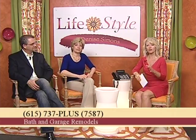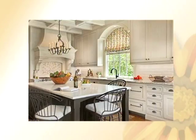Now we have another picture of a kitchen that you did. Yes, this is a quick look at a kitchen that just recently won a regional winning design by Sub-Zero Wolf. Out of 1,600 applicants to the Sub-Zero Wolf contest, this is one of 50 winners.